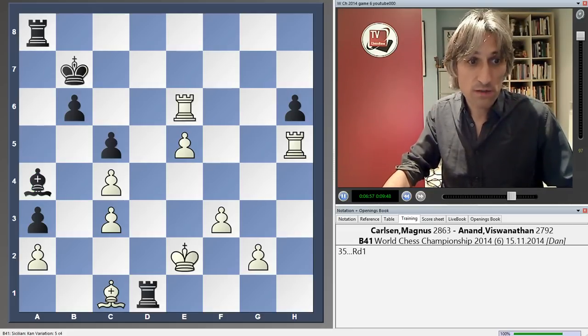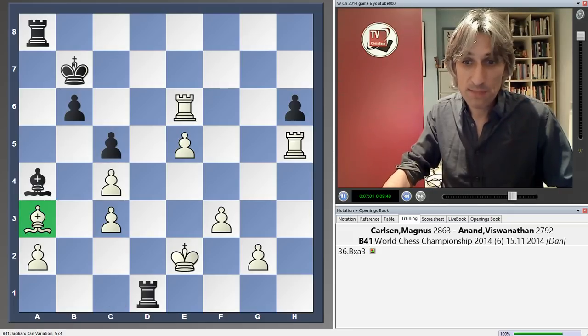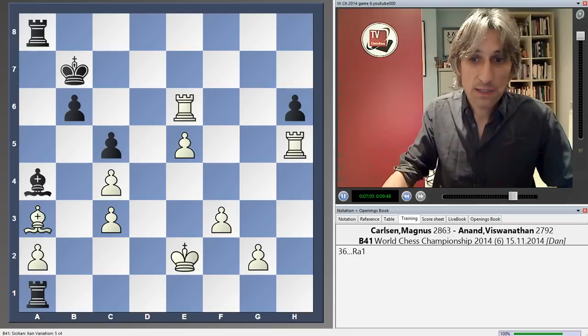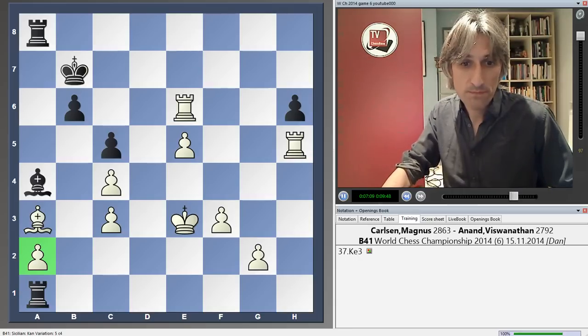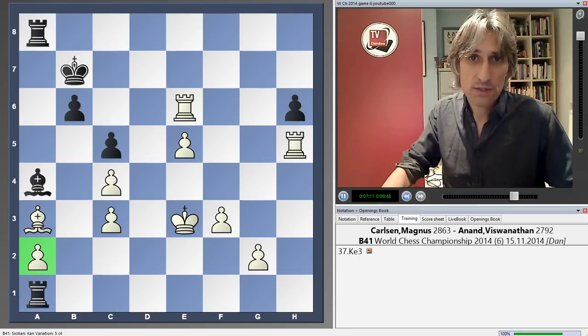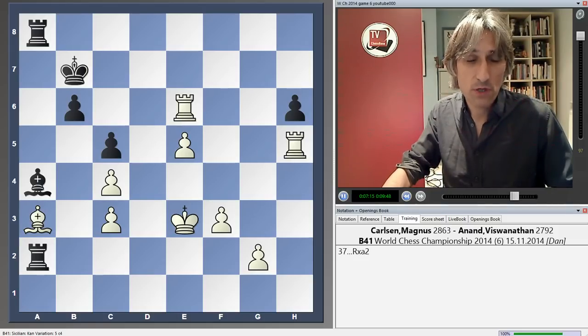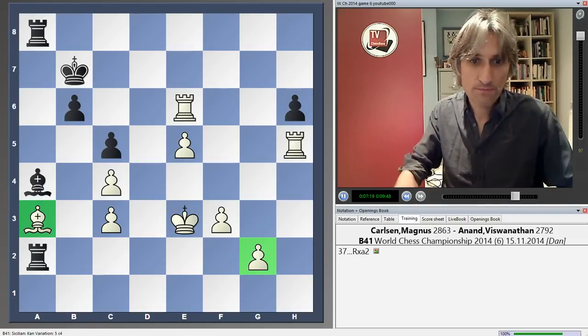So rook d1, Anand trying to gain counterplay. Now this bishop is not the best piece in the world, and Anand chasing it. King e3, just preempting rook takes a2. And here Anand collapsed completely. He could have played rook takes a2, going after that bishop, and also threatening the pawn on g2.